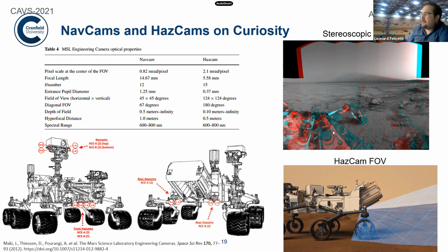Yeah, as you can see here, I put two nice images from one article, and you can take the reference over here. The first one is the stereoscopic image taken from the NavCam, and you can see how you can pair the two things from the two cameras in order to obtain a three-dimensional image.